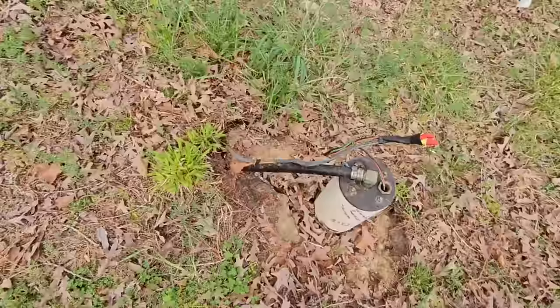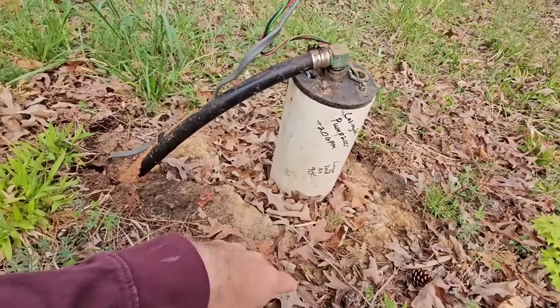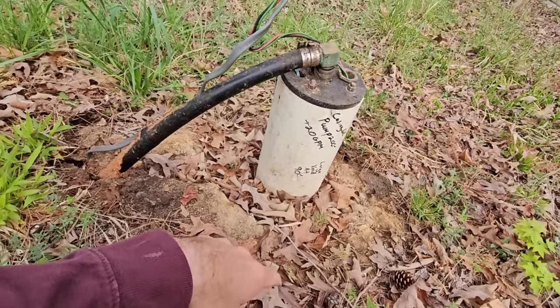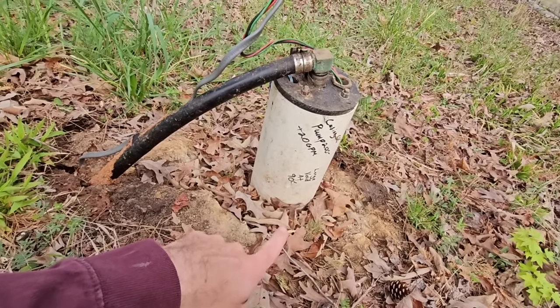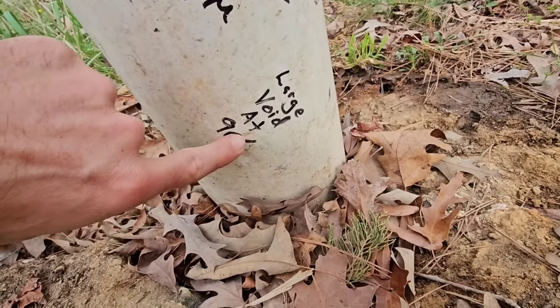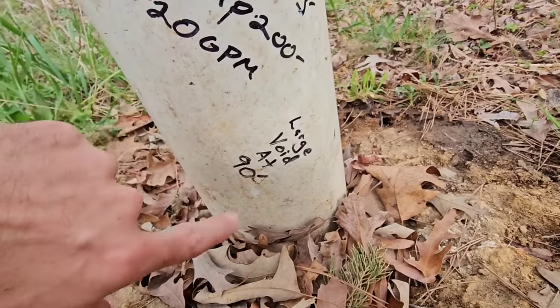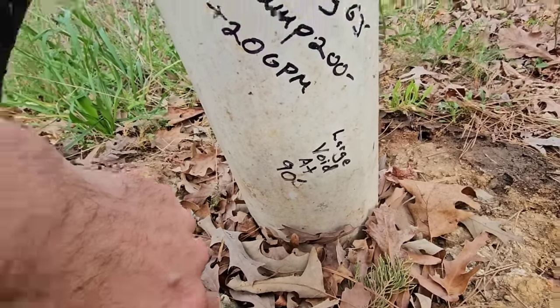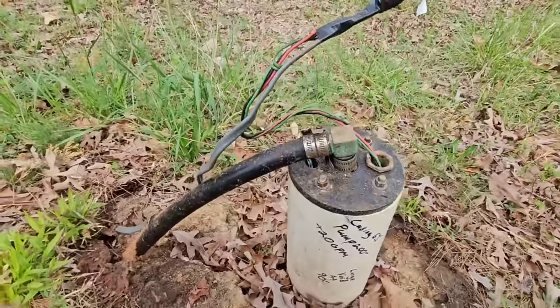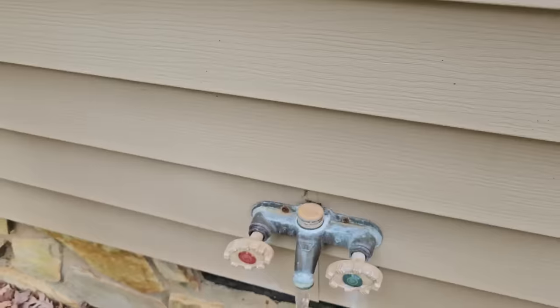I was here and I replaced this pump, or I fixed the wire, in maybe one of my past videos about 2 years ago, and I had camered the well. Look at this, I had wrote on it. This is why I make notes. Large void at 90 foot. So that's probably what's bringing in our muddy water. But we're gonna go ahead and camera it, and we're gonna see what it shows.